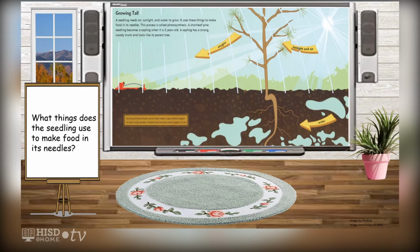What things does the seedling use to make food in its needles? I'll give you a minute to think of that. Let's see if you got it right. A seedling needs air, sunlight, and water to grow. It uses these things to make food in its needles.